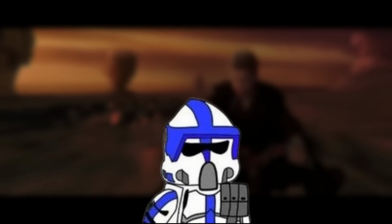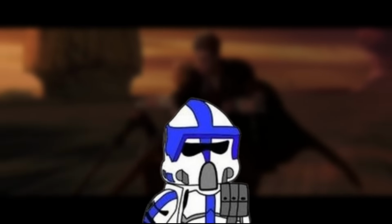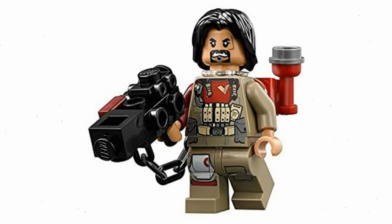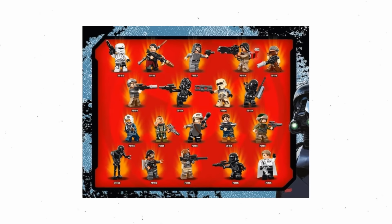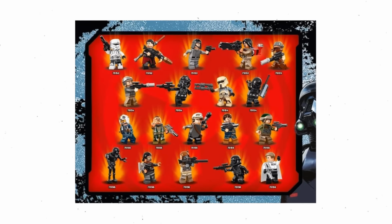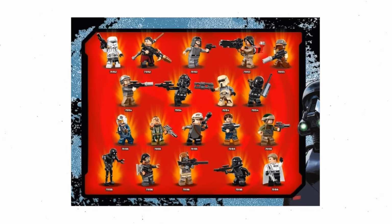Lastly, what really pushed this wave up for me is the addition of unique Rebel figures throughout the whole wave. Jyn Erso, Cassian Andor, Baze Malbus, Chirrut, and Wei are all highlights, and we got a lot of great quality figures like that in pretty much every set, which is not something we see a lot in LEGO Star Wars, so definitely shout out to the figure designers for that.